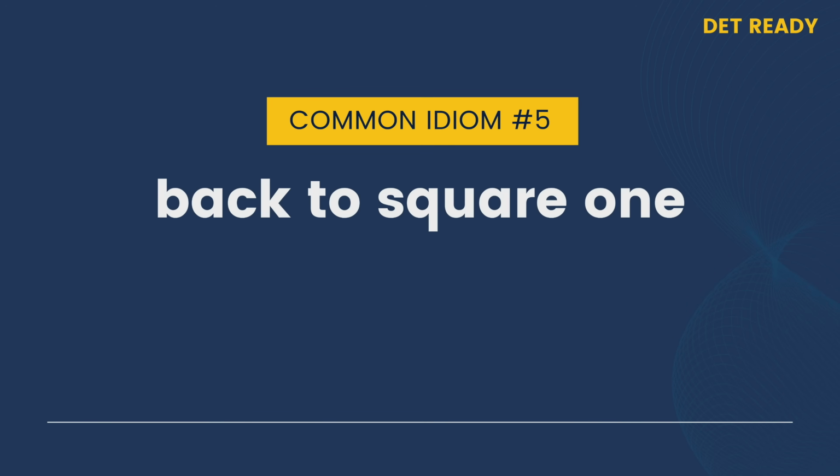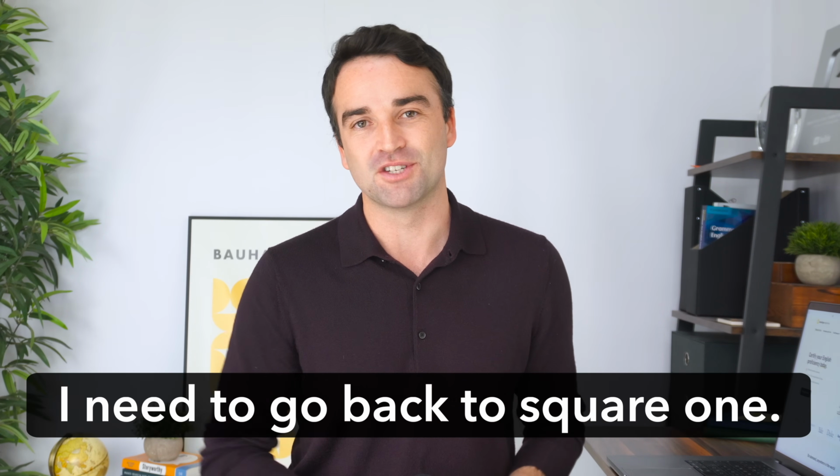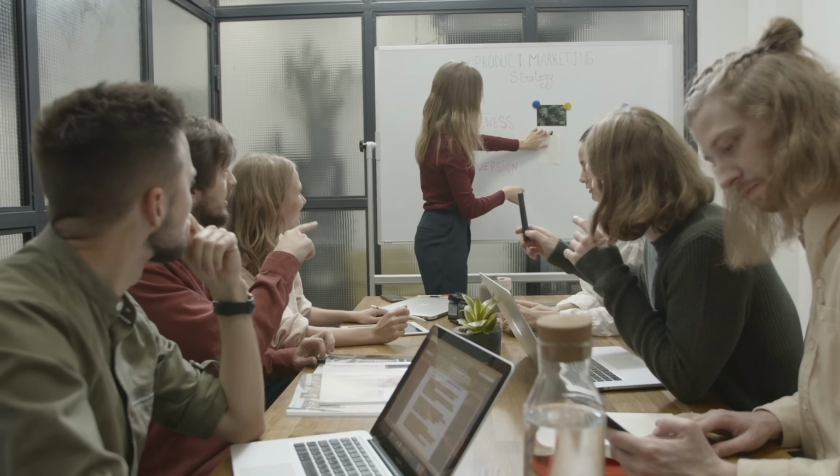The next idiom we're going to look at is back to square one, which means to start something again from the start because your previous attempt didn't work out. The emphasis here is on going back to the start. So imagine you're doing something like working on a project, but you realize you've made a mistake and you have to begin all over again. In this situation, you can say, I need to go back to square one. It's most likely you'll use this idiom in a formal context, so talking about work or school. But not always, but most likely it will be in those types of formal contexts.